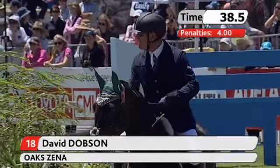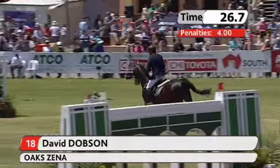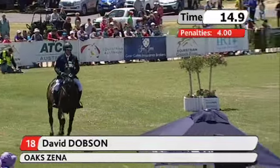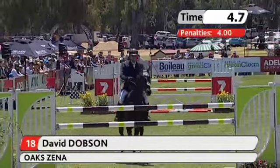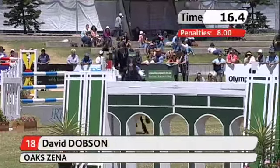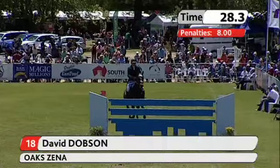Here we go with David Dobson and Oaks Zena from Western Australia. Also carries through the 4 faults from the first round. Well, very unfortunate first fence there for David Dobson and Oaks Zena. Question is whether that changes his tactics as he jumps around. Does he go faster and hope that a fast 8 fault round will get him in the prize money still?